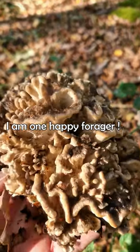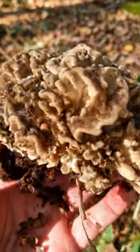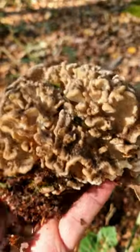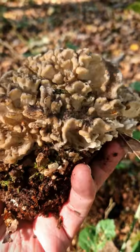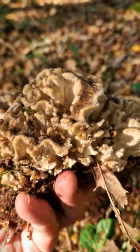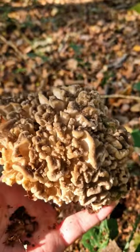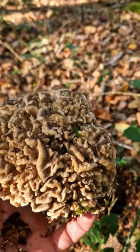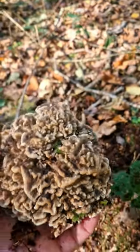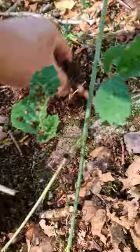Now this is the best one of the hen of the woods because it's still young. It probably doesn't have a lot of insects yet, and the flesh will be quite soft and tasty. Now this tree really is the best tree around this forest. Let me go over this.